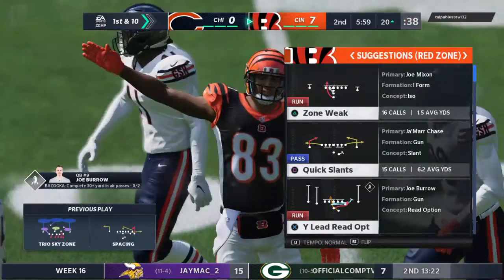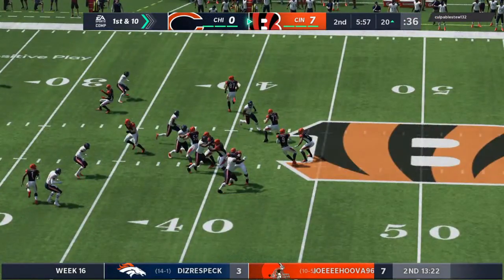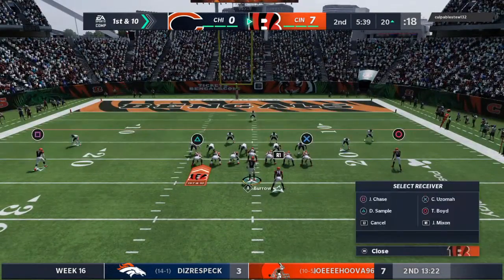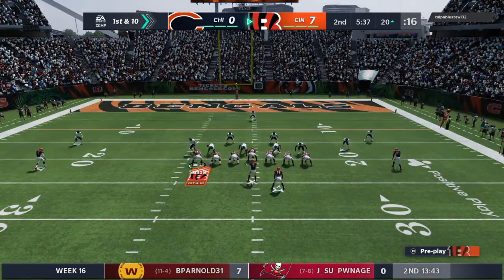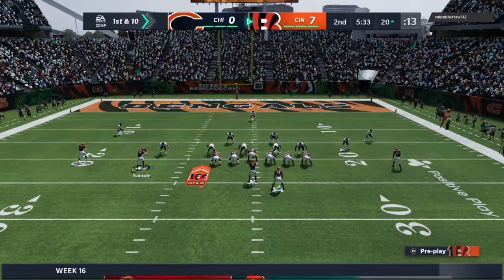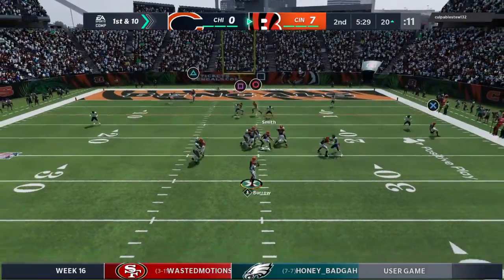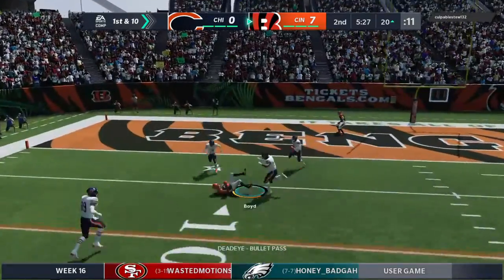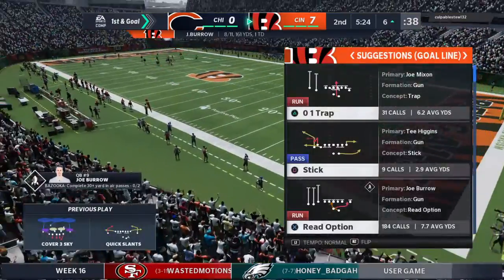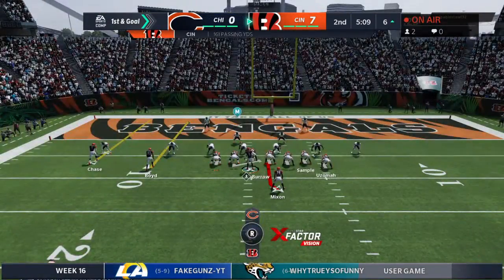20-yard line. First and 10 at the 20-yard line. From the red zone now, here's Burrow, first down. His throw caught right around the 6. And the Bengals are going to be set up with a first and goal coming up as they get him down at the 6-yard line.